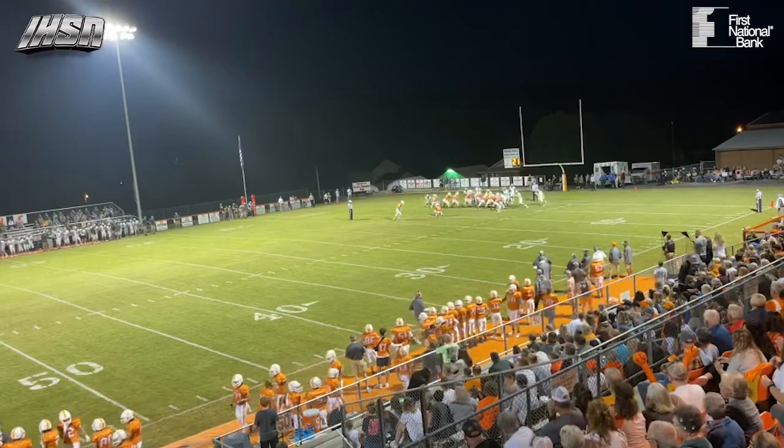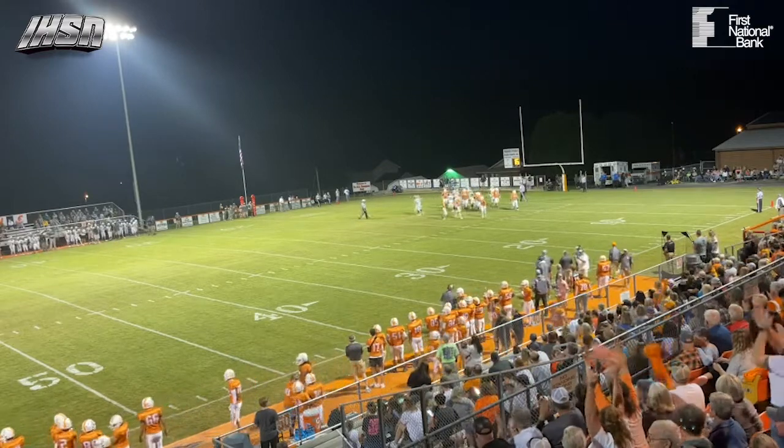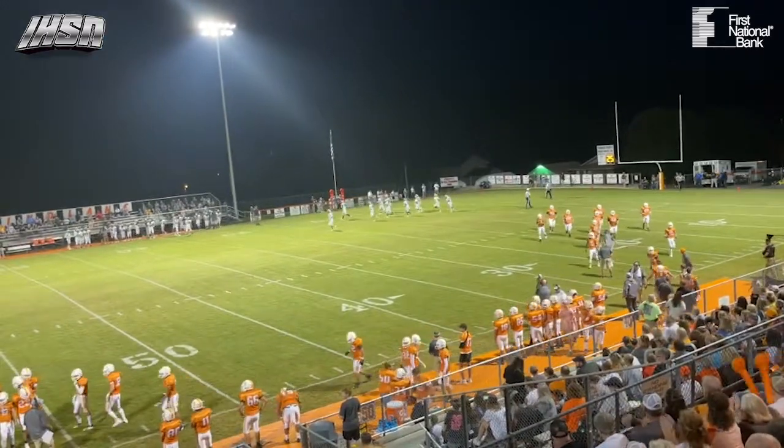Now McLaurin Love will hold for Aiden. Here's the snap, the hold. The kick from Aiden is on the way, and this kick is good. Timeout on the field, 12 seconds to play in the first quarter. Your score. It is now Rockwood 14 and Oneida 7.